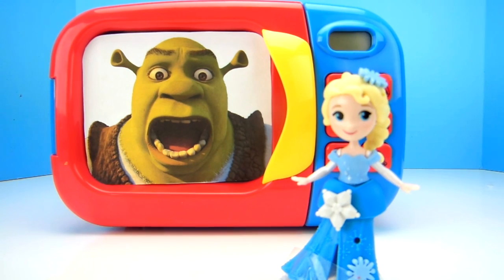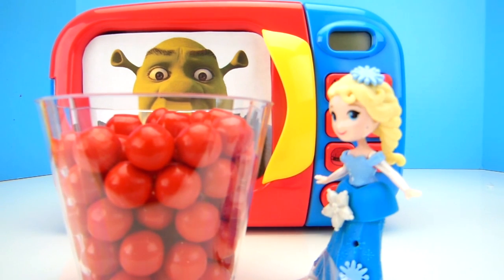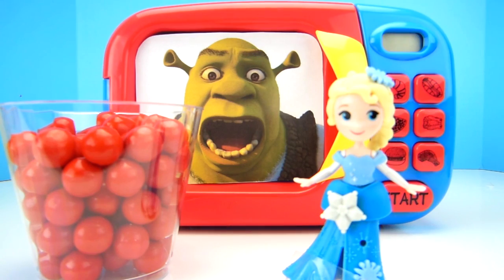Alright, let's try this again. What is the first color of the rainbow? Red! Good job! That's right! It's red! Yeah! Let's feed Shrek some red gumballs!